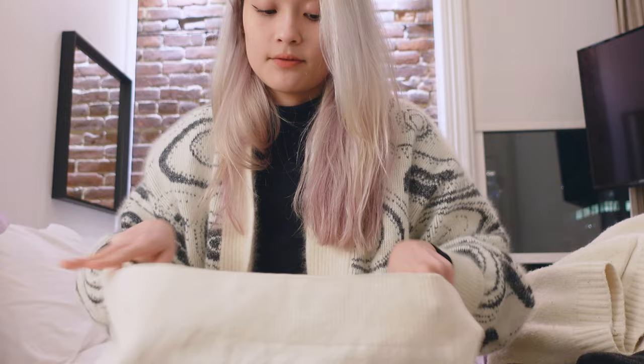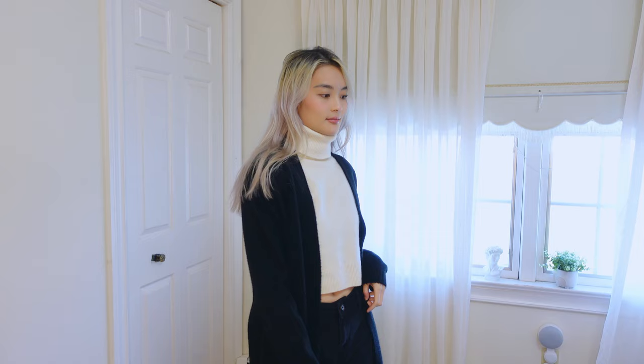Next piece is one I got from Value Village. Crop knit sweater from Uniqlo. It's made of 100% wool. I love this color so much, and I see myself wearing this almost every day this winter. It feels so soft and it could be easily layered underneath some cardigans for extra warmth.